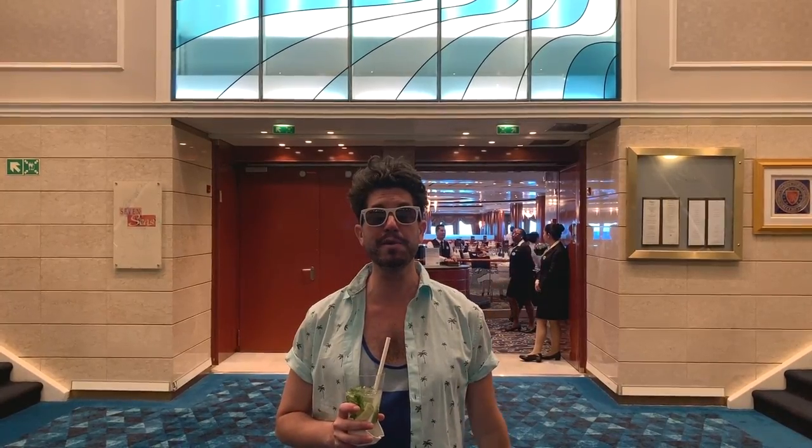Behind me is the Seven Seas Dining Room. It's a really great place, beautiful views of the ocean, and excellent service. We had a wonderful meal last night and we're probably heading back for dinner this very evening.